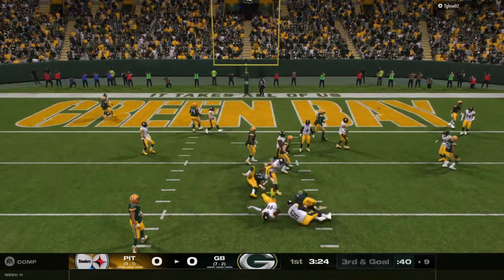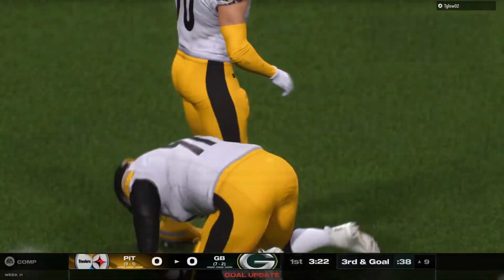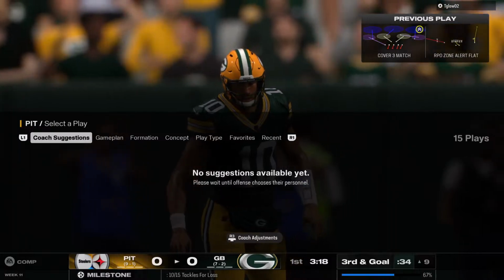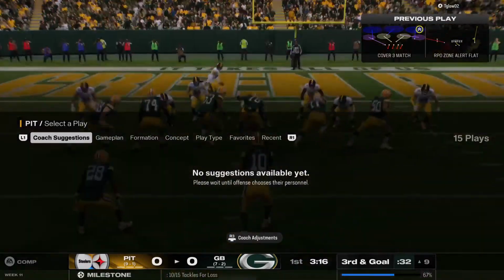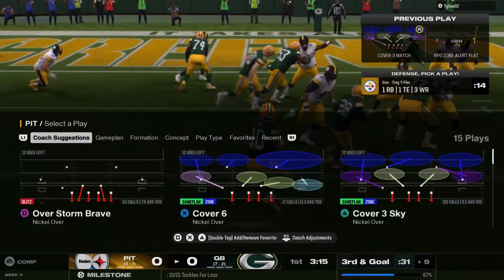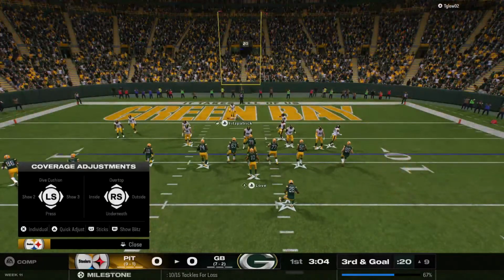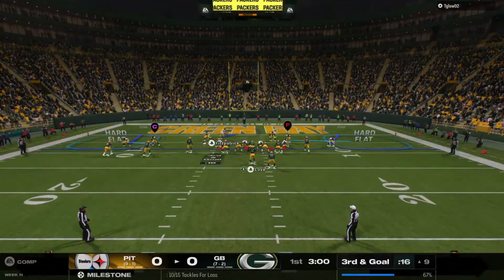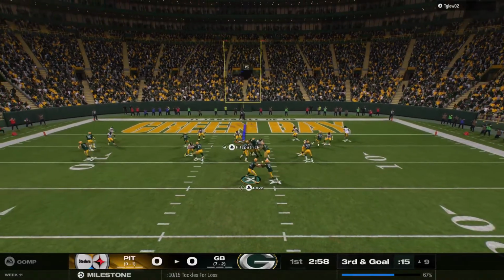Here's a handoff out of the gun. And that one blown up quickly as he's going to be stopped before he could even get started. They'll wind up losing 3. And now it's 3rd down. This defense is a difficult one to prepare for, one of the best in the league. They'll come at you from all angles, and they did a nice job there stopping him for a loss.